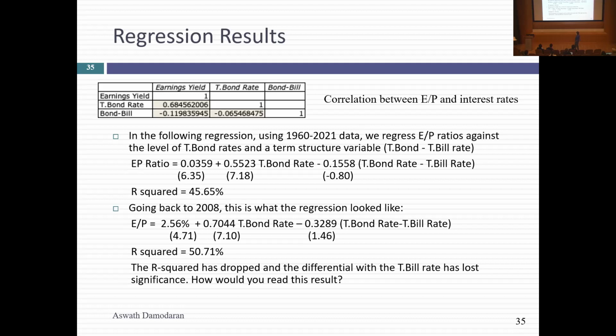But if you look at T-bond minus T-bill rates, the slope of the yield curve, that T statistic, you know what the cutoff for T statistics is for significance? You want it to be 1.7, 1.82. The higher the number, the more statistically significant. T-bonds are clearly significant. 7.10, no question, it's a 99.99% chance. But the T statistic on the T-bond minus T-bill rate is now statistically insignificant.